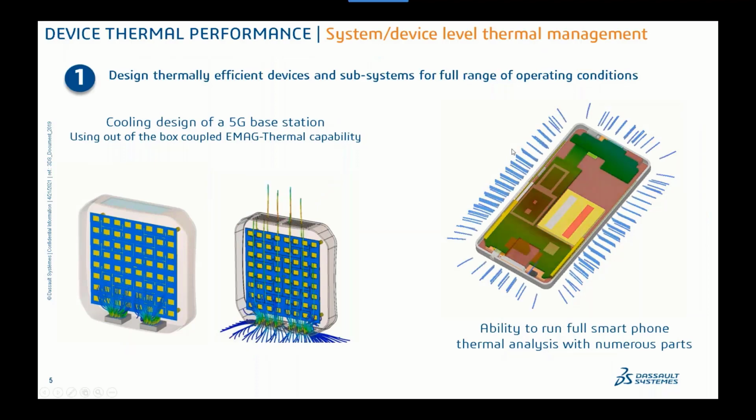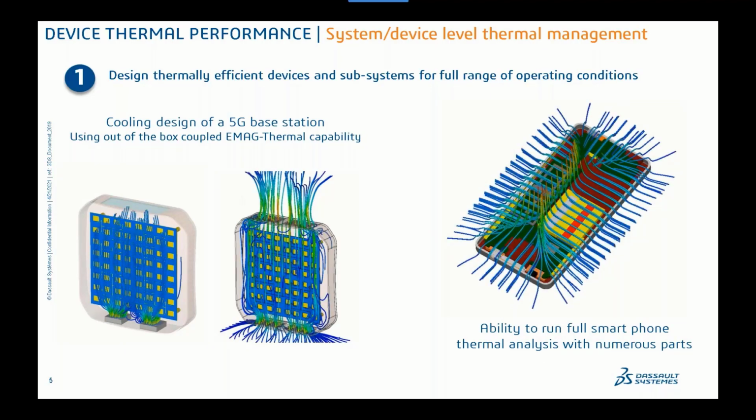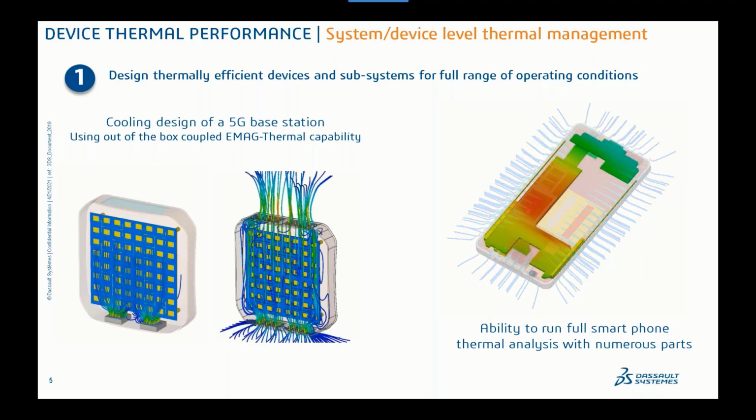Let's come to the next point, to the device thermal performance. Thermal issues are not new in terms of electronics. They are with us as long as electronics exists, but they become more important. That is for different reasons.